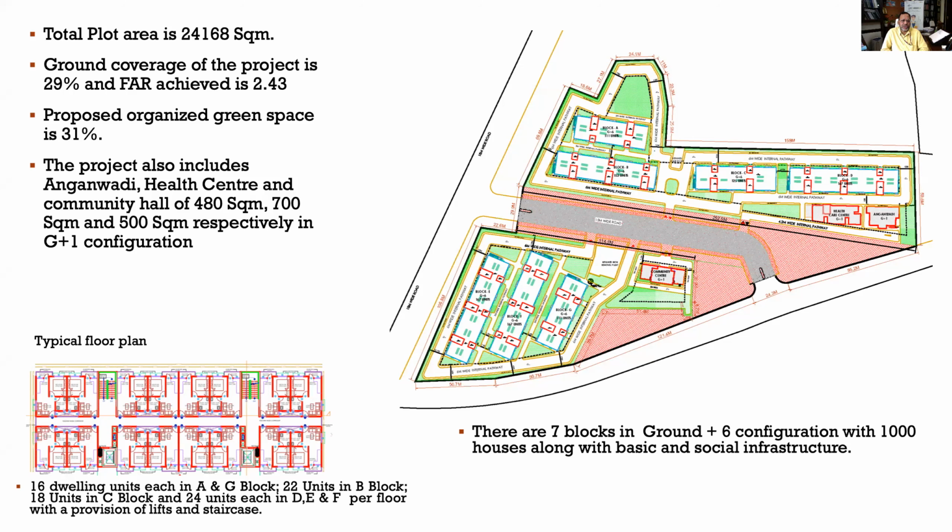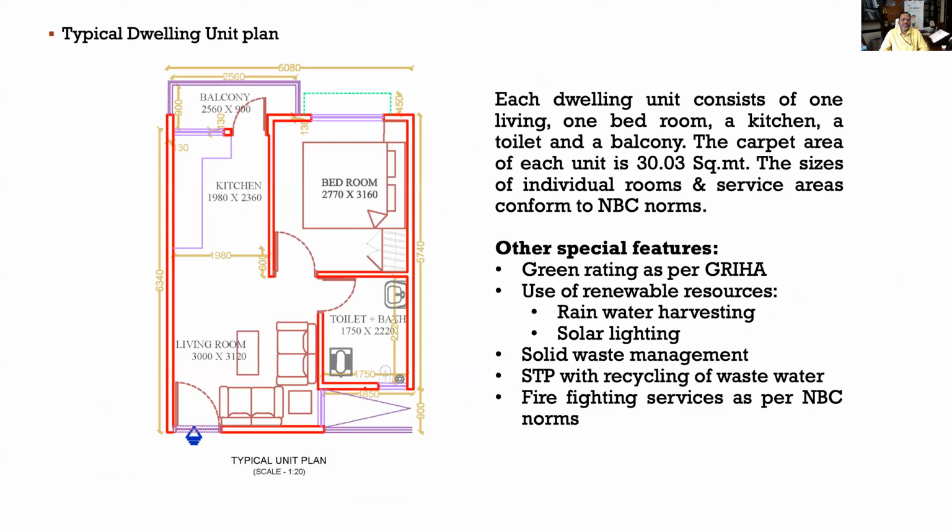If you want to have a look at the typical floor plan, each floor plan has 16 dwelling units, which are planned like this. So 16 dwelling units in few blocks and 24 dwelling units in other blocks. And each block has provision of lift and staircase.